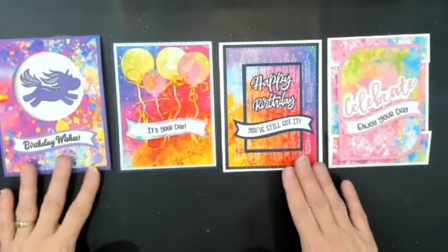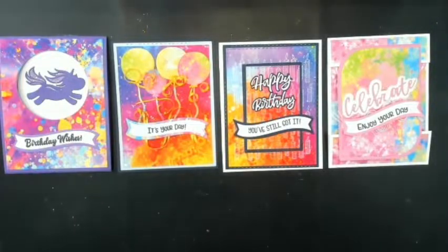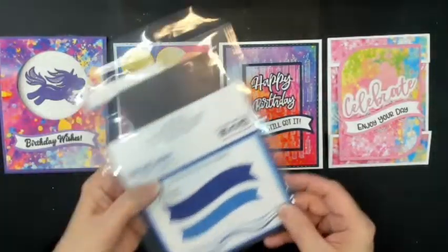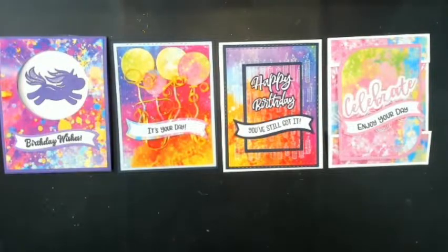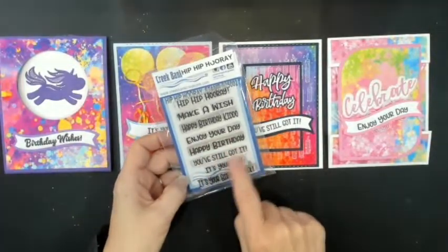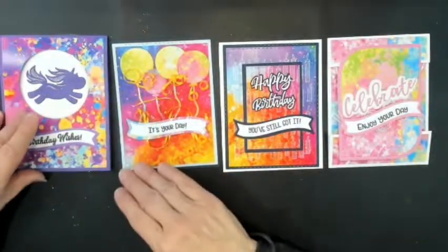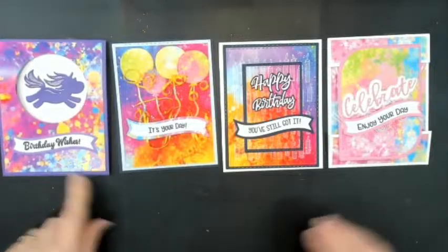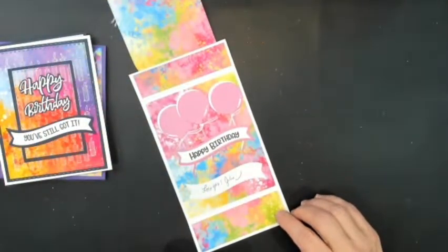What we have here is the Colorful World paper pad and their birthday cards. Love that. What I wanted was a really bright and happy paper collection for the birthday cards. What you're seeing here is the new layered banner die, and you have the inside piece and the outside piece. That stamp is the Hip Hip Hooray stamp. It's got Hip Hip Hooray, Make a Wish, Happy Birthday Kiddo, Enjoy Your Day, Happy Birthday, You Still Got It, It's Your Birthday, and this is my favorite, It's Your Birthday Week. You can see really nice fun cards, and that's the lift and look that we did earlier. And this one might be my favorite. It opens up, and then there's the layered happy birthday. So, new things. Thank you for joining us tonight.